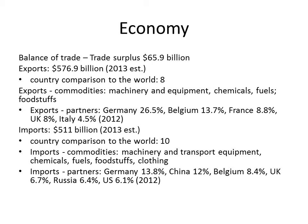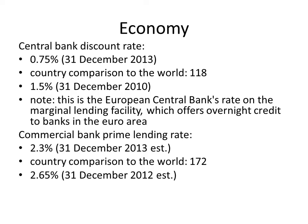If we look at imports, the one thing that jumps out of this here is that they import some of this very same stuff that they export, but clothing is not on their list of exports, and China is not on their list of export nations. Notice that 12% of what they import comes from China, and obviously they have a trade deficit with that particular country.